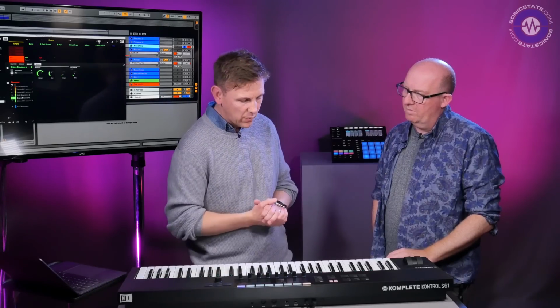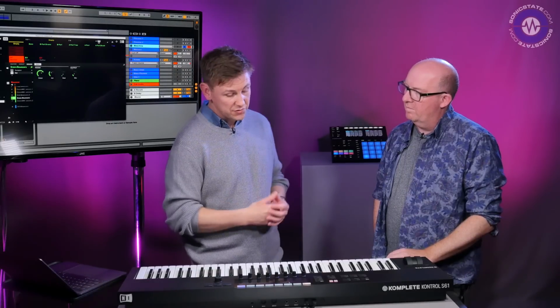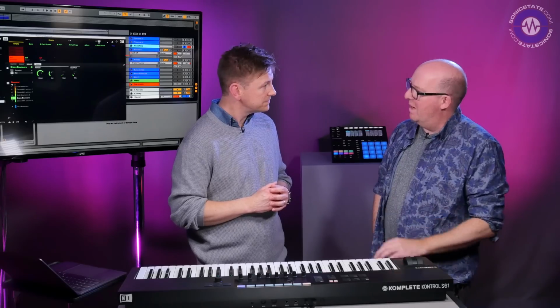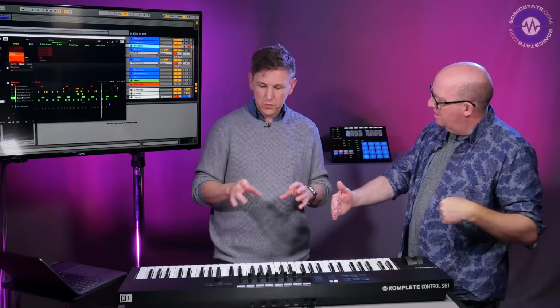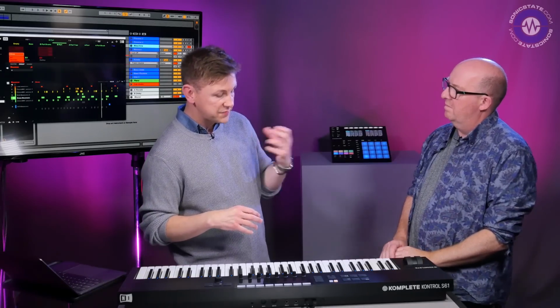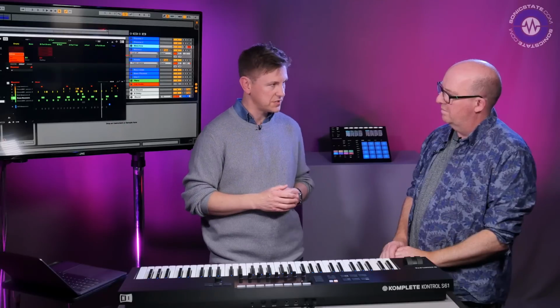It's a really great way of getting your ideas down fast if you're already a Maschine user. And of course, these two units are really made to work well together in that environment. Why not get both? Exactly. So is this available in all the same sizes? We focused on the S49 and the S61. Right, so we have the S49 Mark II and S61 Mark II.